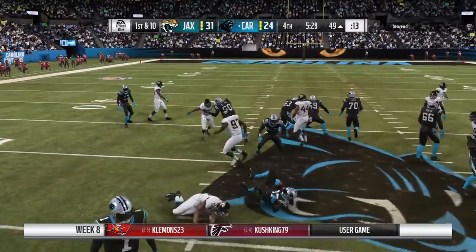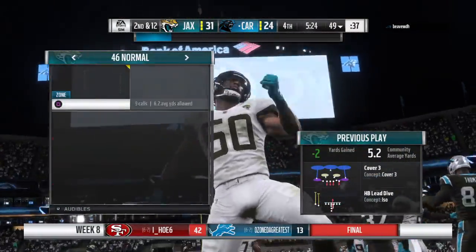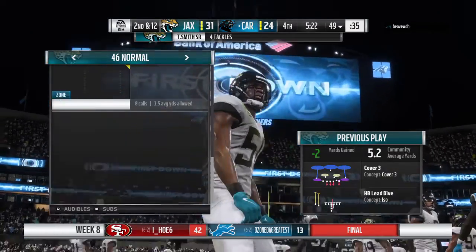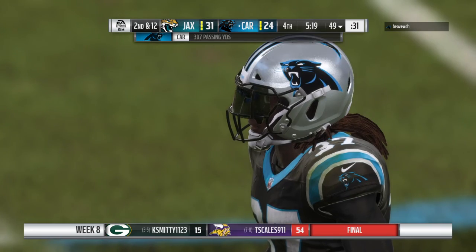And they'll run it here. And that play will go nowhere. Losing yardage back near midfield at the 49. It's a loss of two there, bringing up second down. Here we go.